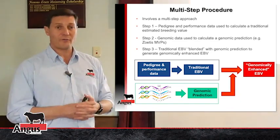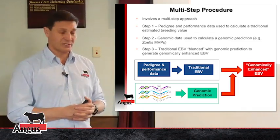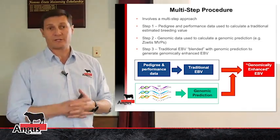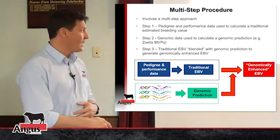But as the software evolves for incorporating genomic information, there was a new approach known as the single-step approach, which was implemented into our genetic evaluation in late 2017.